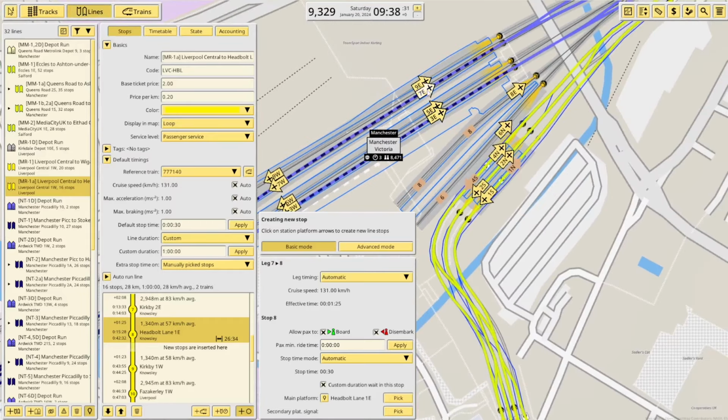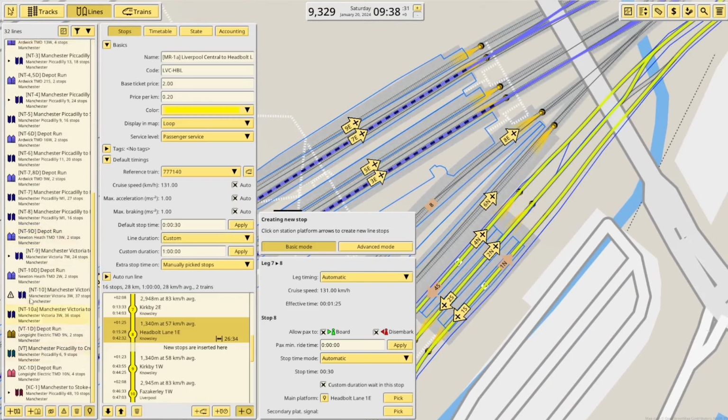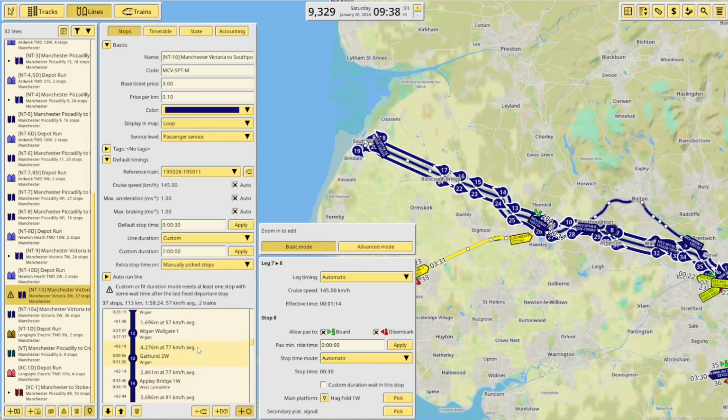We've got... Yeah, the two services are just doing that. So we'll just have this one be 5, so... Let's have a look. Northern 10. Ooh, this one's got a warning on, apparently. Custom fitter duration mode needs at least one stop with some wait time after the fixed stop.